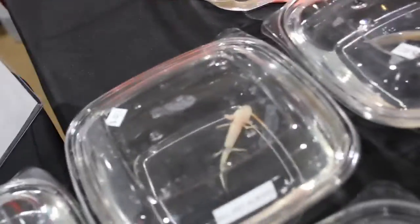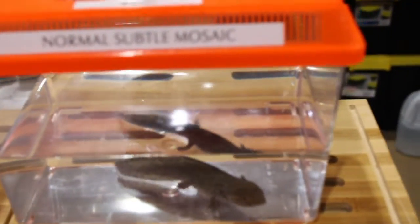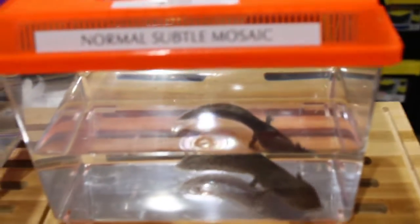These are a great option if you guys want something you can look at. You get a bunch of patterns, like this gorgeous leucistic. You got a leucistic there. And we got a super, I don't know what this is, but it looks cool. And we got albinos. These are all awesome animals, so if you're looking for something to look at, like a cool fish, an axolotl might be for you.